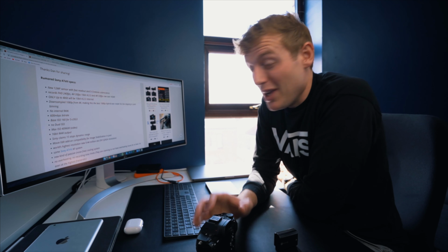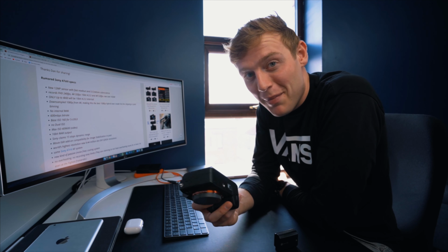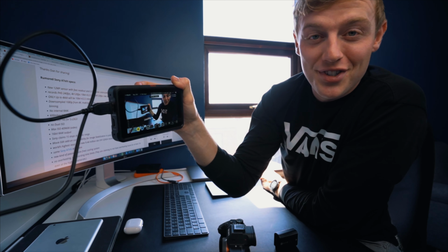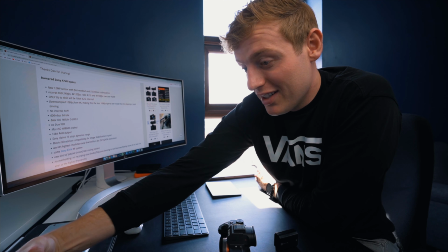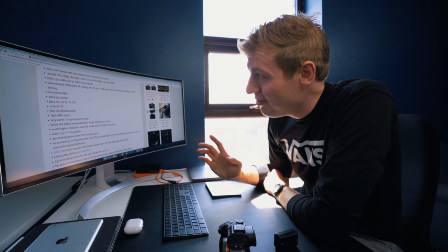Again, 4K at 120 frames per second, 10-bit 422 is mental. But even more impressive is the fact that we can do 4K 120 frames per second raw over HDMI onto something like this, the Atomos Ninja mini recorder. So if that's true, game changer. Sony are also claiming up to 15 stops of dynamic range, which for shoots like this, where it's completely blown out, I still don't think 15 stops of dynamic range is enough, but mega impressive.